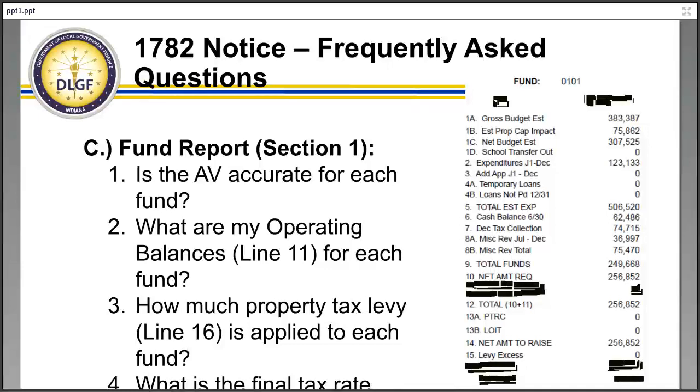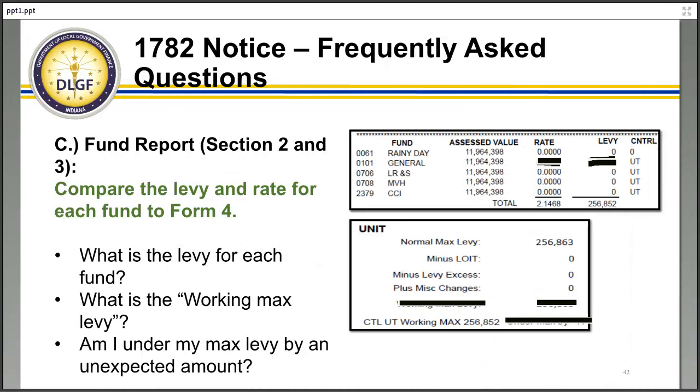You also want to take a look at line 16, which here is blacked out, but this represents the levy applied to each fund. So you'll want to compare that to the Form 4. And more than likely it's slightly off, but should still be fairly close as long as there haven't been any reductions because maybe you adopted over your maximum. Just tie that into the 1782 notes report and the code associated with it. And also take a look at what the final tax rate is on the very bottom.